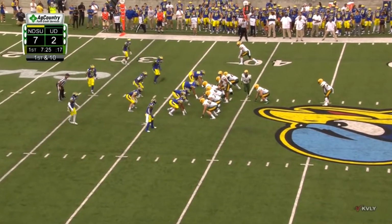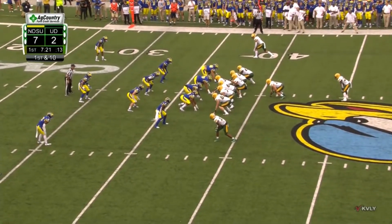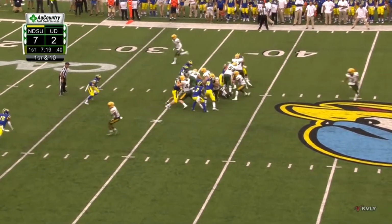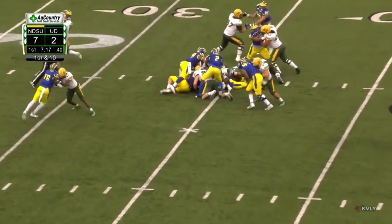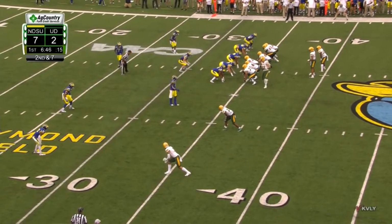His pass routes have been tremendous this year. Both corners playing off here of the 2 NDSU receivers. Ty Brooks tiptoeing his way through a hole before he is turned back. Cannon, the leading tackler for Delaware, out of the lineup.